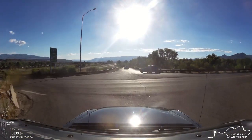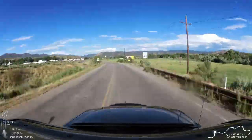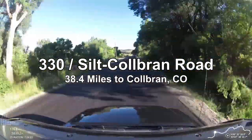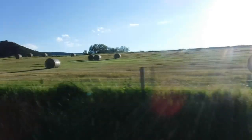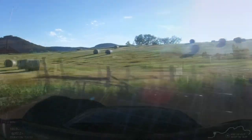Well, it's really nice to get off the highway, and now we're going to get onto Silt Colbrand Road. I had trouble finding information about this road. We kind of took it on a leap of faith, and it was absolutely fantastic. It weaves through all kinds of ranching, farming areas, a lot of hay fields out here.